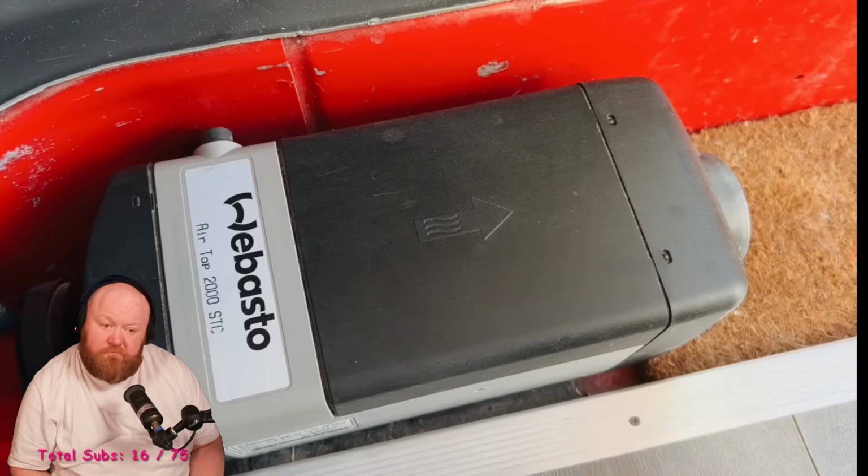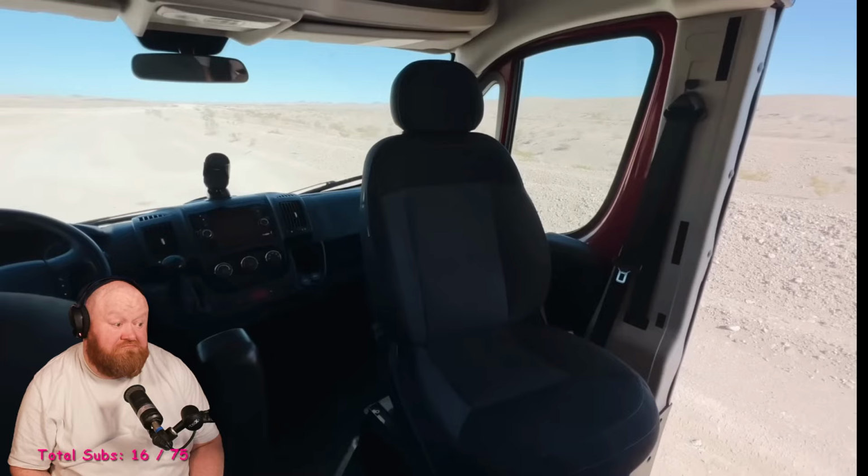I ended up only installing one swivel seat. It's on the passenger side, but you could easily add a swivel seat to the driver's side as well. I think this van is kind of perfect for just one person. You could manage two people, but you'd have to like each other to a disgusting degree. I don't know, but that's just me.